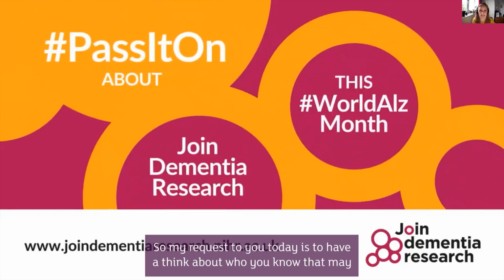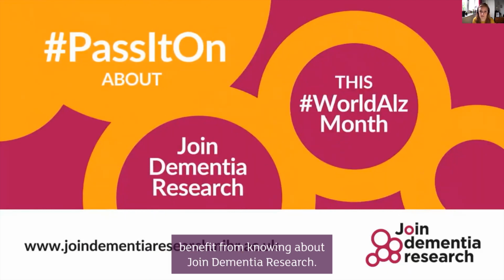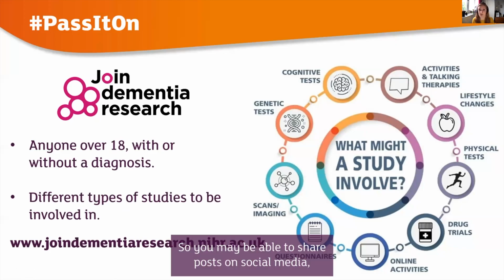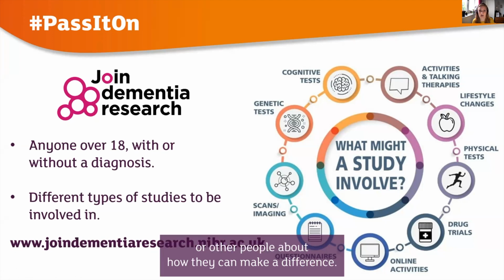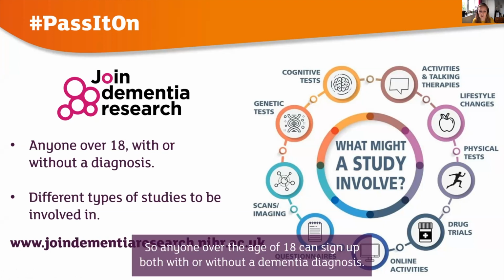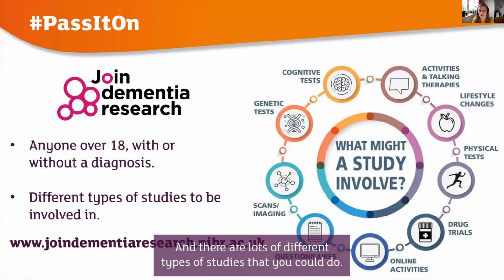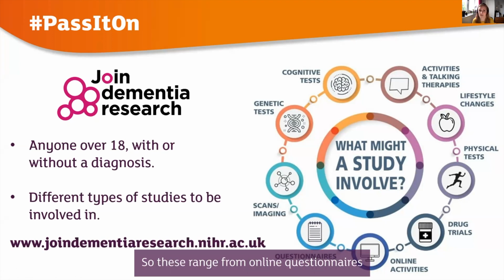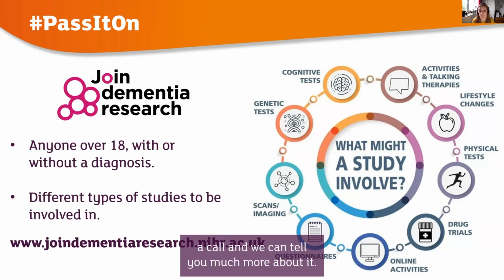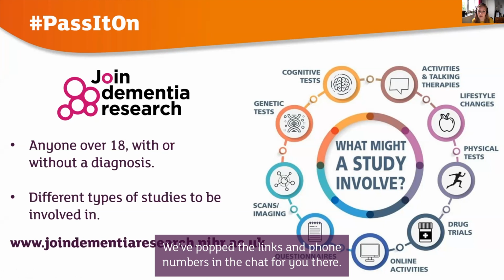My request to you today is to have a think about who you know that may benefit from knowing about Join Dementia Research. You may be able to share posts on social media, or you could talk to friends or family or other people about how they could make a difference. You could even think about signing up yourself. Anyone over the age of 18 can sign up, both with or without a dementia diagnosis. There are lots of different types of studies that you could do. These range from online questionnaires to focus groups, or they might involve brain scans or drug trials. Do check out the website or give us a call and we can tell you much more about it. We've popped the links and phone numbers in the chat for you there.